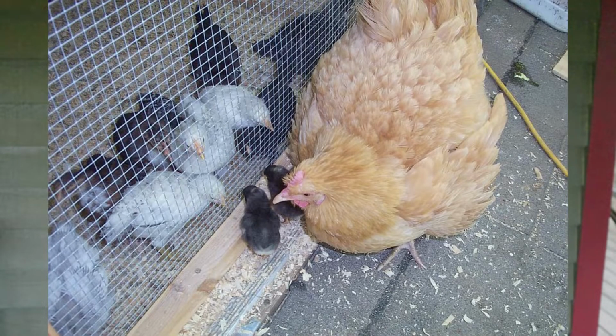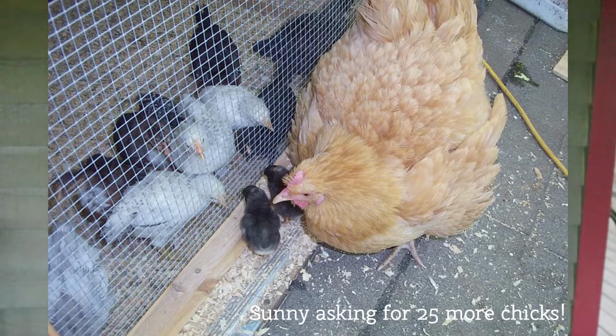I think hers were about 2 weeks old at the time, and I think the others were a couple of weeks older. But she raised those chicks up the rest of the way. Thankfully, I was happy to have somebody help with that. And she was in hog heaven.